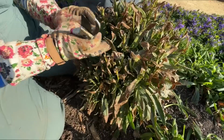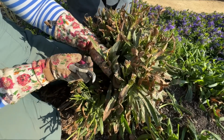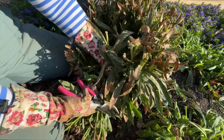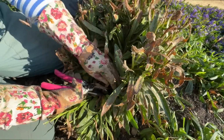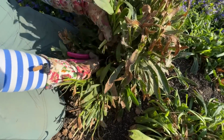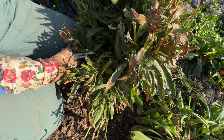So what I'm going to do is come in and find the bloom stalk. So basically there were two flowers right here. I'll follow it all the way down. It's pretty rigid, so I'm going to follow it all the way down. Then as close as I can, I'm going to snip that off, and that's where I'm going to get rid of it. And so I'm just going to go through and find each bloom stalk, go down as close as I can to the ground, and then snip it off.